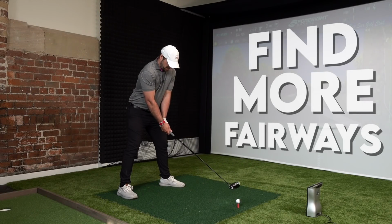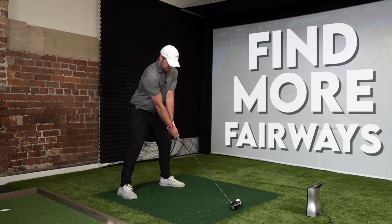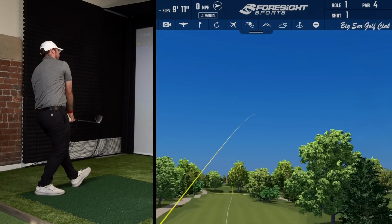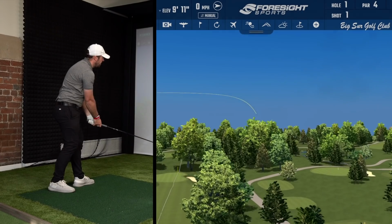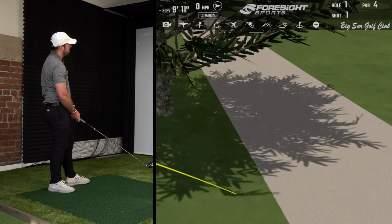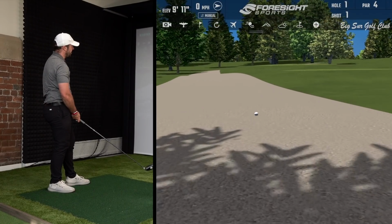Come on. Fairway, fairway, fairway, fairway. No, no, no, no. Oh, it's cart pathed as well. Oh, it's cart pathed.